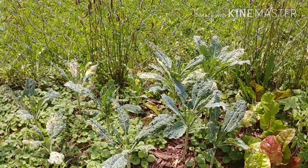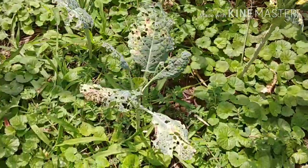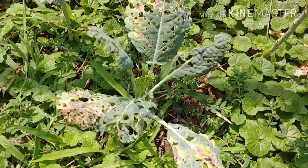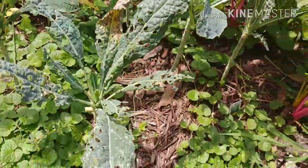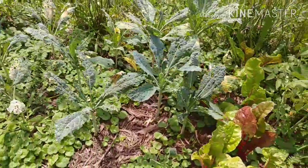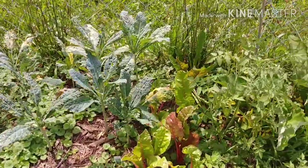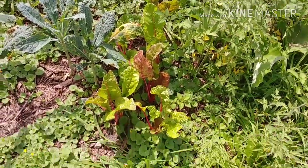But I might trim it down, all those beat up leaves, all the way down to just the tiny new growth. And I might just leave those tiny leaves on. And hopefully by the time it grows back, the white moths will be done. But who knows? Swiss chard still going strong.